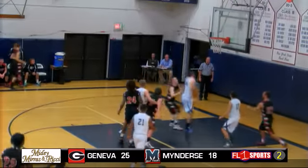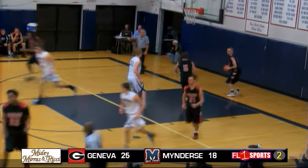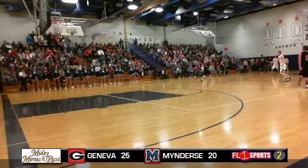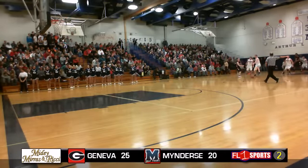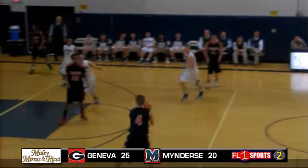Pasalacqua for three, no good. Great inside position, however, and the putback from Connor Miller. Nice job by Miller. That weak side rebound has been open all game, and luckily Mynderse has been able to put a couple putbacks in there. They could be down double figures right now. Panthers by five. Sweeney bobbled it.